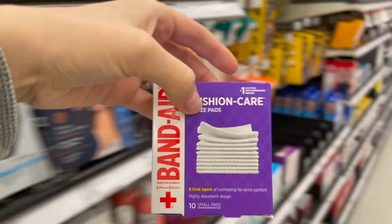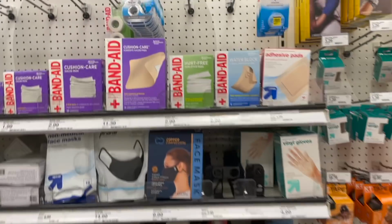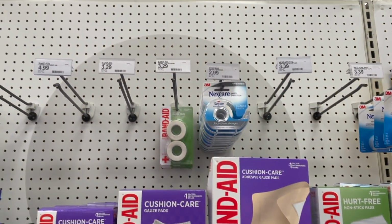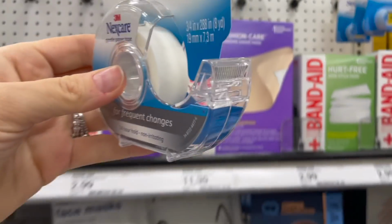But this is more what I need. I'm gonna grab one of those. And then I am in need of some tape in order to hold it on. Looks like they're kind of out of tape, but this would probably work.